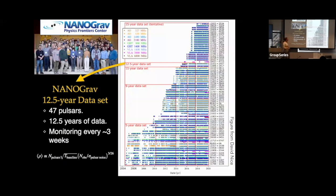And the NANOGrav data set started in something like 2004, 2005, when a couple of pulsar timers got together and said, hey, if we work together, we could really do this a lot better. And after about 5 years, they had what looked like a really wonderful data set and made a gravitational wave background limit. And over time, this collaboration has grown and grown and grown. And now it's about 120 senior scientists at about 50 institutions around the US. And we have this wonderfully fantastic data set that's just been this career-making thing for many, many scientists over the years. But we've been essentially monitoring a set of pulsars every 3 weeks for the past 2 decades.